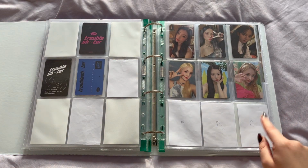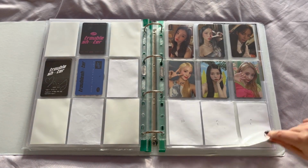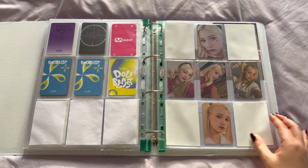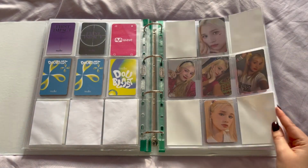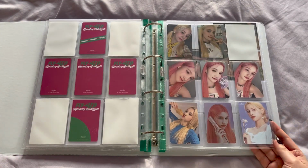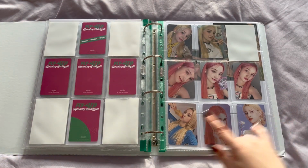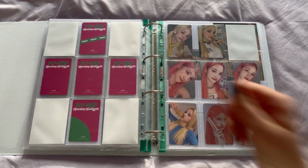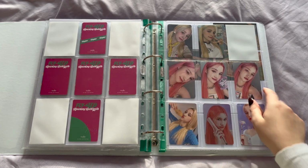And then this will be where I put my K-Town Troubleshooter pulls. So yes, here is the Japan Comeback Flight Up. So I have all of Hia's cards for that. And then here's all my random non-album cards. Some of these, I'm not even sure if they're actual cards or if they're freebies. I don't even know. But these are definitely pre-order cards and fan meeting cards and stuff.